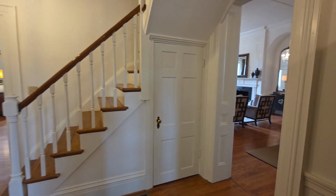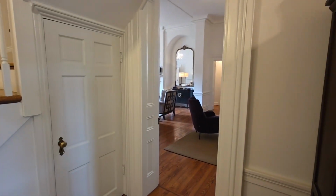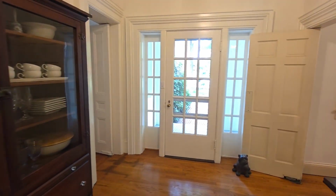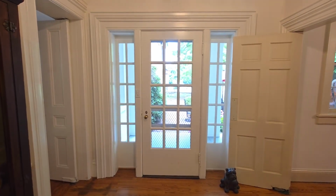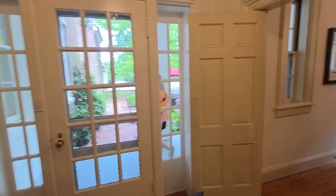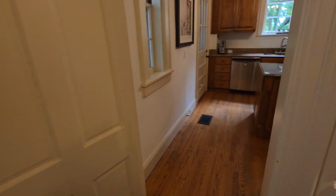Just to give you a reference where we are in the floor plan. That's the living space over there. Back door. So the living space and the sun porch are on our left. We're facing the rear of the home, so we're going to duck right in here into the kitchen.